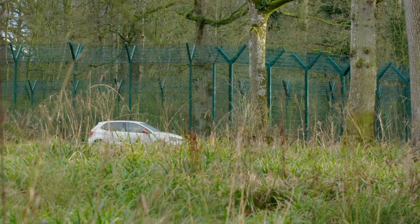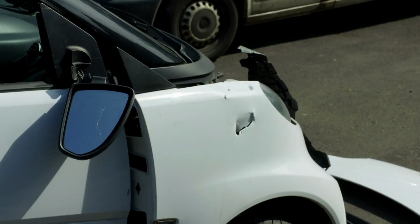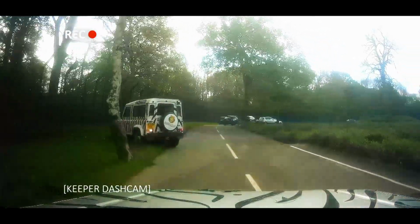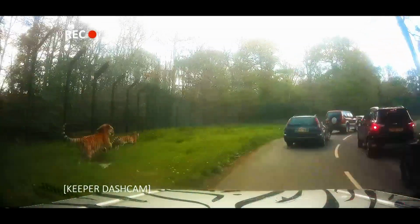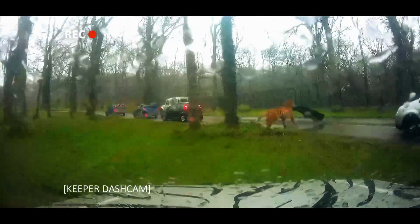Because Red's been getting much too close for comfort to visiting vehicles. And in the last 4 weeks, he's attacked at least 3 cars. He has bitten through bumpers and then bent the bonnet, and then he's actually bent the grille out as well. So in a very quick, short space of time before we can get there, he's done a considerable amount of damage.